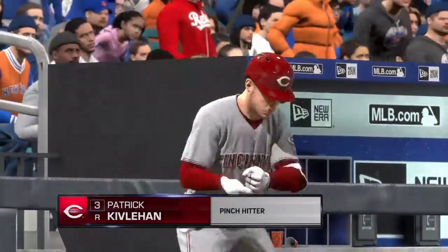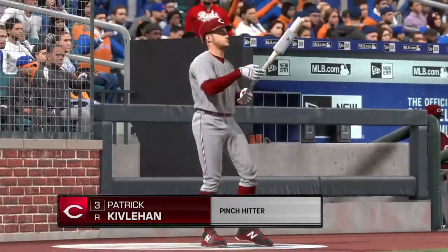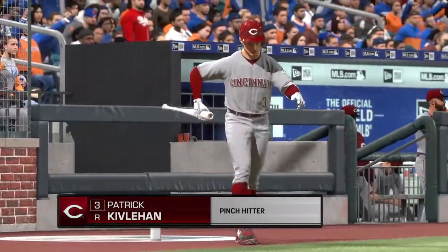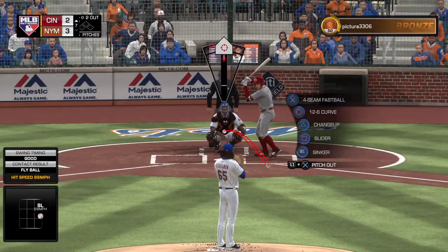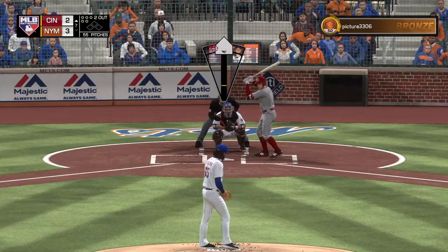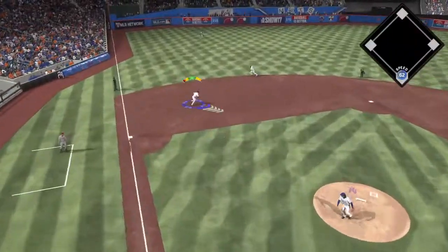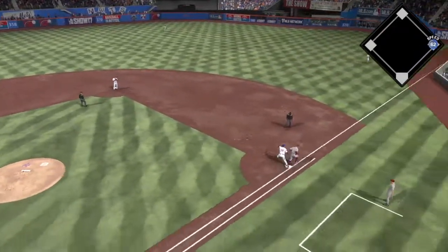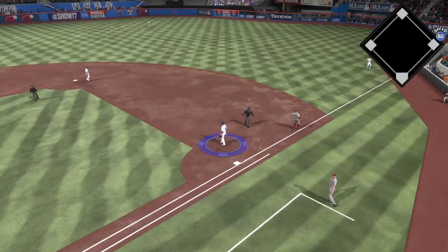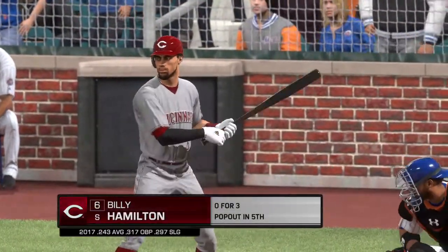Romano. He started out the evening 0 for 2 so far. Patrick Kivlahan will pinch hit here, and he's the potential tying run. On the ground to the left side. Scooped up on the backhand. And he'll beat the throw to first despite a fantastic effort. And that ought to be scored an infield single.